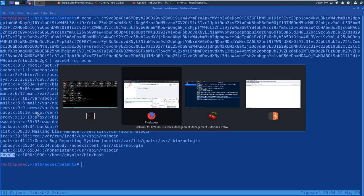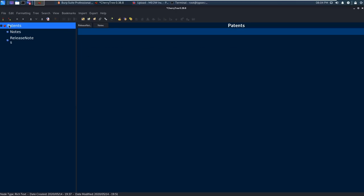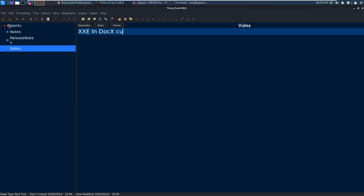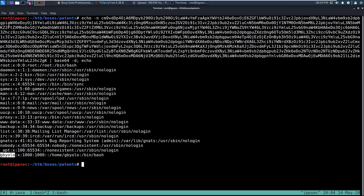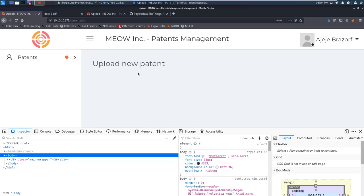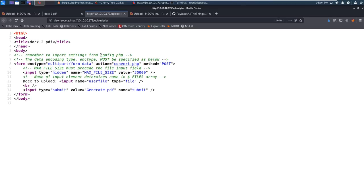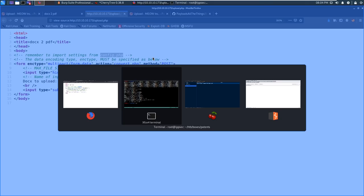So let's see, notes. We'll call this vons, I guess. XXE and DocX customXML/item1.xml. So now we can get files. We did have GoBuster tell us there was config.php, and if we looked at the source code of this upload, it's telling us config.php here as well. So we probably want to go grab config.php.